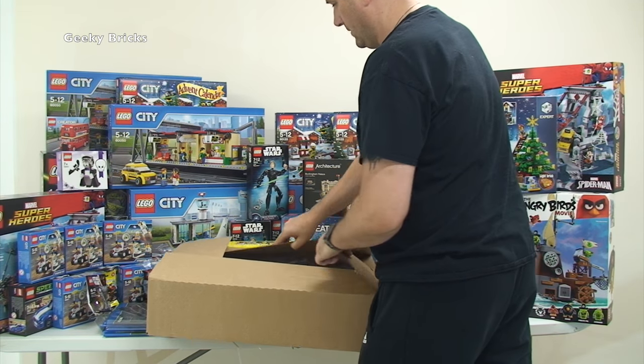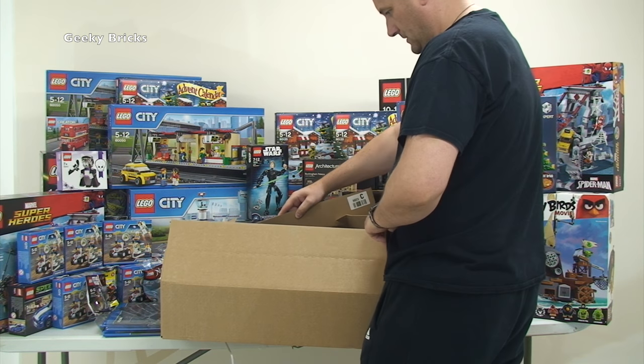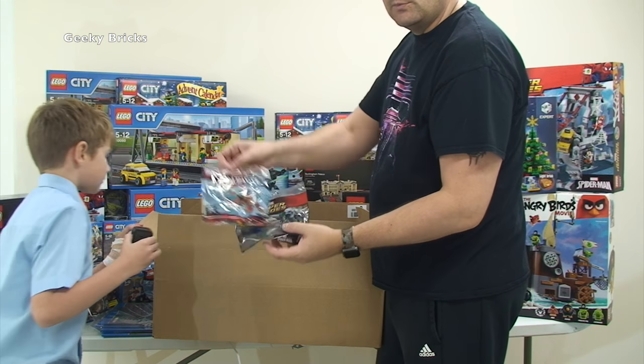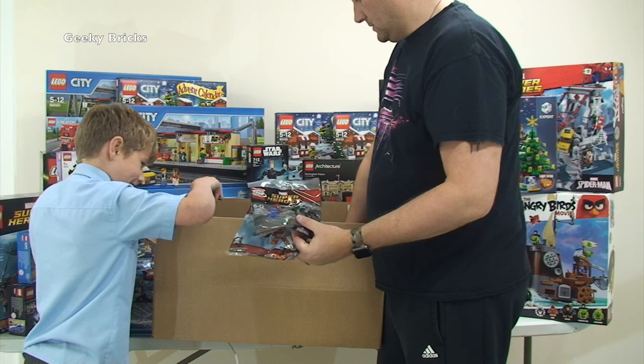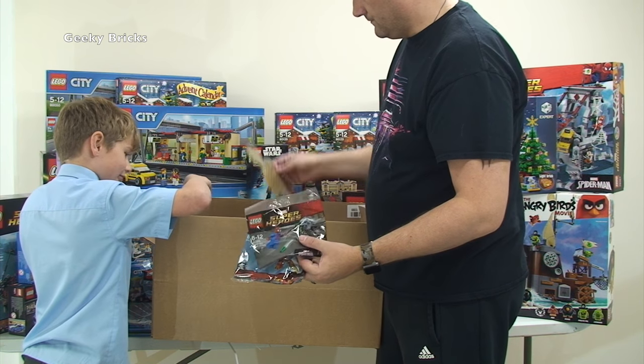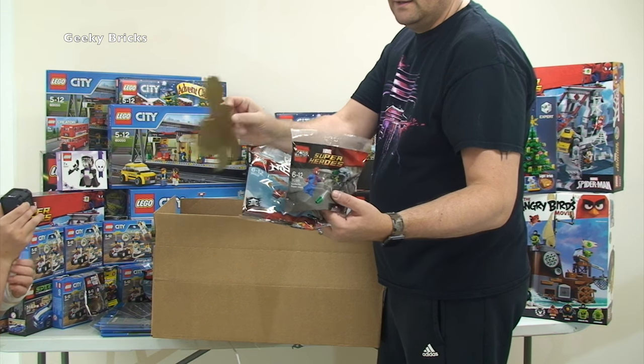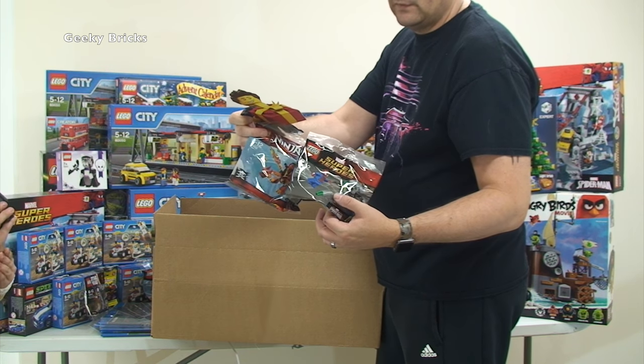Right, so we are getting close to Christmas. So it's quite good that we end on this set. We've got two more poly bags. It's the promotion and also Lego. This is because they're celebrating their new website, by the way. Hence why they're giving them. They've got a new website.